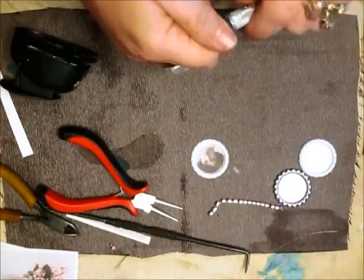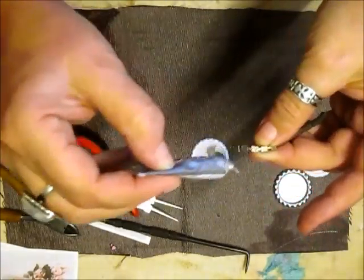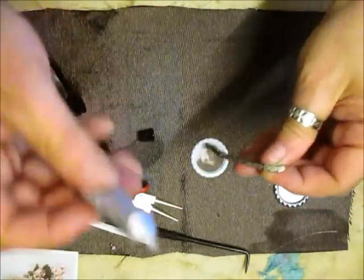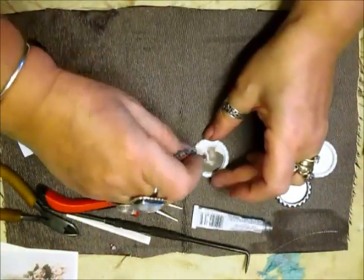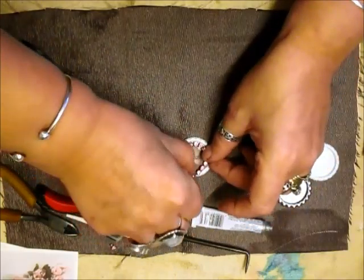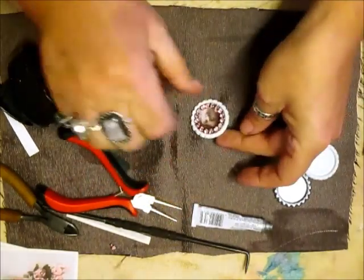We'll use that one. So what I'm going to do, very, very carefully, is just to pop a little bit of this E6000 on the back of each one of them. I don't want to get my hands blathered in it, because you have to be really careful. Don't breathe this in. It is extremely strong glue. Hopefully we can do this neatly. Right, like that. Don't worry about if it gets on the edges. Push it into the edge. And there. So we've got that.